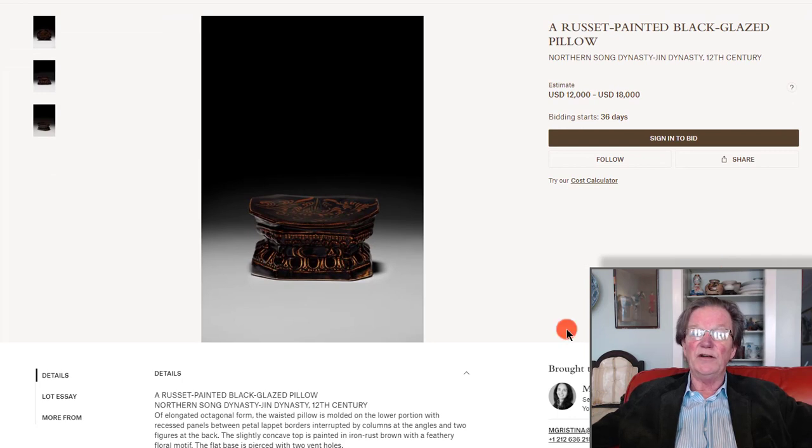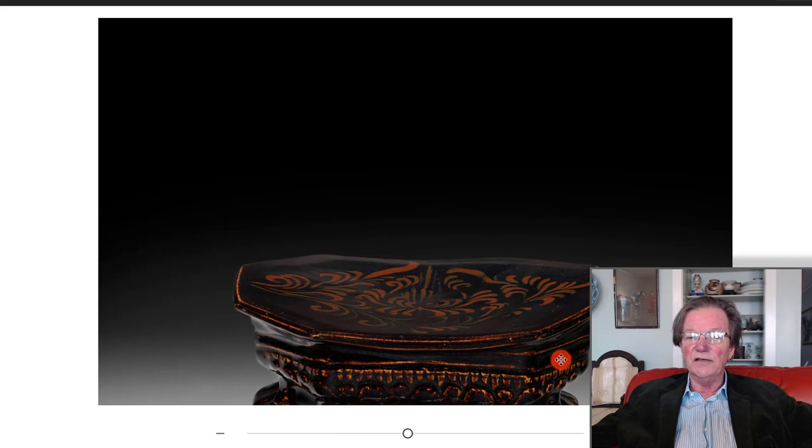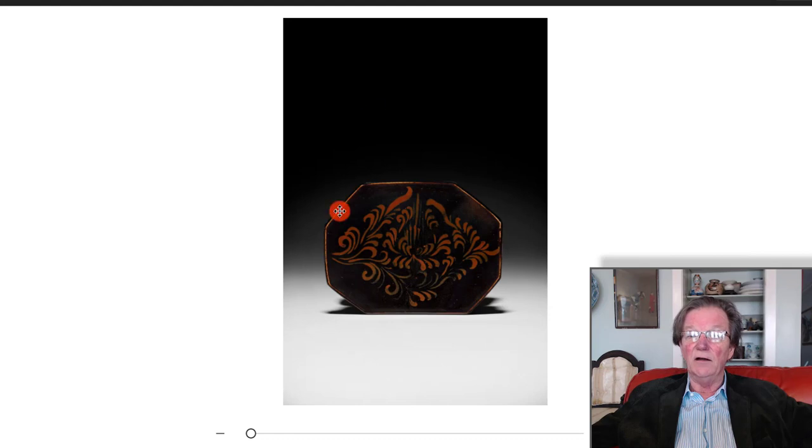And this must have been a little difficult to photograph. This is a russet painted black and glazed pillow. It was made during the Northern Song to the Jin Dynasty. But what's unusual about this is the whole thing is unusual because it's the glaze, the red, is absolutely beautiful. But it's on a very unusual lotus stand, almost like the stand you see underneath bronzes. And it's this waisted support underneath it. Very unusual. And in the write-up in the essay, they actually said it might even be unique. So they couldn't cite another example quite like this one. But the decoration on it is just outstanding all the way around.